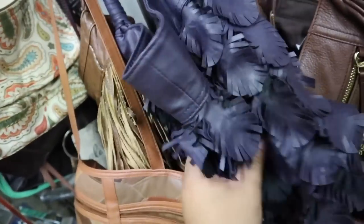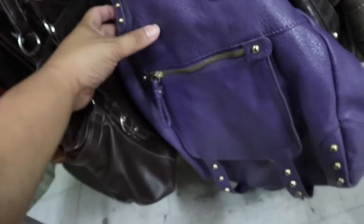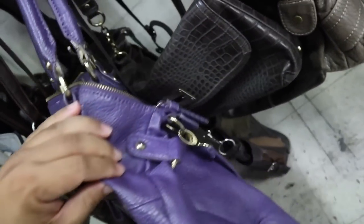Ooh, this is interesting. I like that texture, but it's leather. What is this guy? Steve Madden.